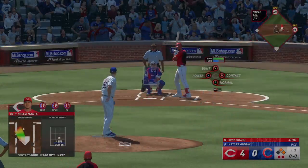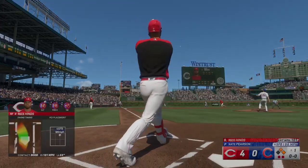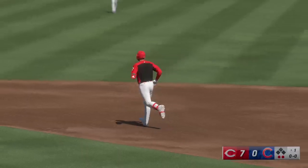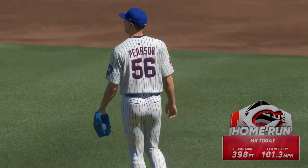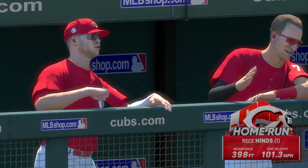Batting ninth. First and second, two down. And now the right fielder, Reese Hines. Here's a swing and a drive to left field, and he knew it. That'll fire up the dugout. Make that four homers in the inning. It's 7-0. Wasn't fooled on the first pitch at all. He squared it up right away.